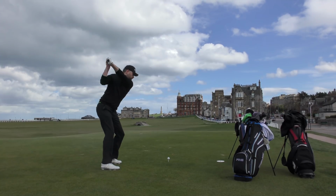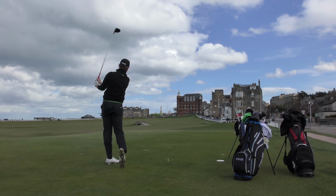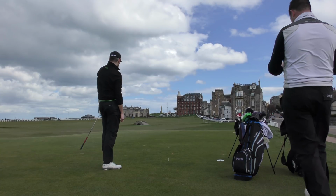Charlie here as well hit an absolute bomb and ended up just in the Valley of Sin, just front left of the green, so we were all pretty excited.